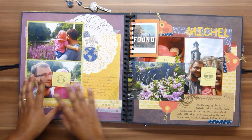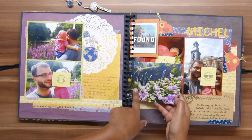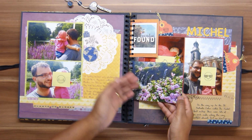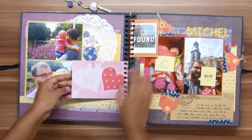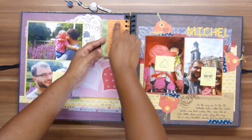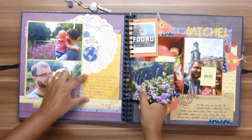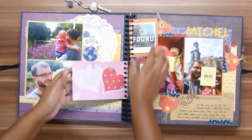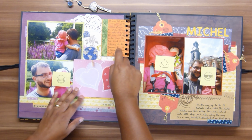It was so beautiful in July, and all the flowers, or the rhododendrons, I don't know, is it the same in English? They were blooming, there were waterfalls, and I loved it. So I put these hearts in behind this picture. And there's a journaling card here, so I don't have to journal too much on the layouts, although I did a little bit. We went to the playground and the Japanese garden, so I put all this here.